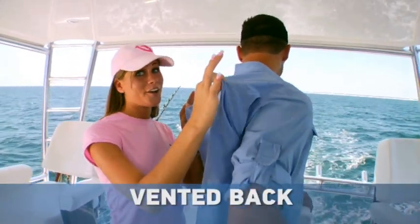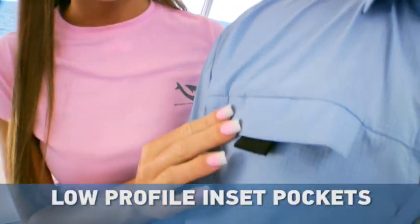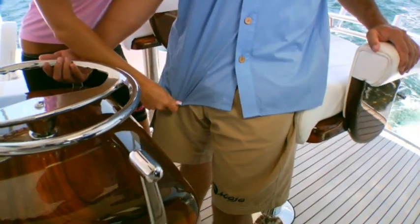A vented back for airflow that doesn't make you look like you have a cape on. It also has low profile inset pockets with Velcro closures. It has a straight cut shirt bottom for a casual look and pleats in the back for ease of arm movement.